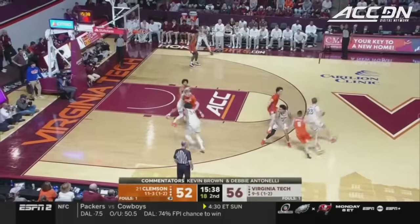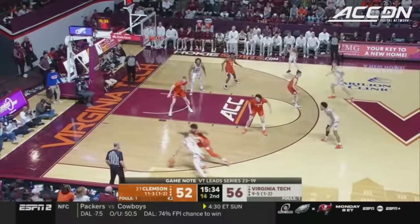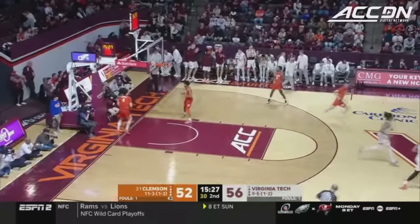The extra time that those young men and women spend helping the college basketball product be the best it can be. Hey, just like when Clemson and Virginia Tech's teams take the floor, as Poteet slams.